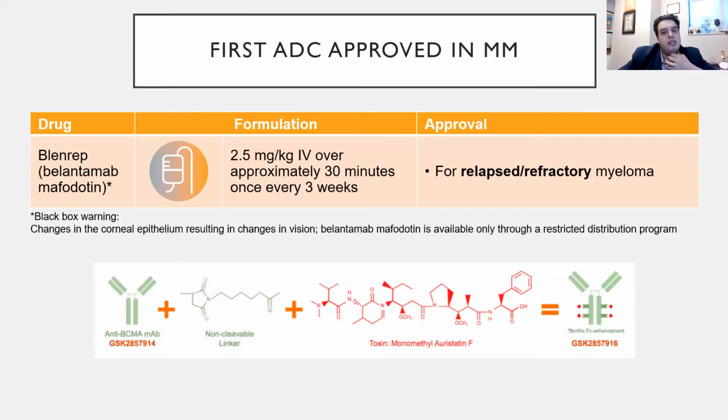So the drug, this is the first antibody-drug conjugate that was approved in myeloma. We have a number of these therapies approved in leukemia and lymphoma, and they're extremely efficacious in those settings. This drug is given at about, the starting dose is 2.5 milligrams per kilogram, given as an IV therapy over 30 minutes, once every 3 weeks. One of the really nice things about this is that it's approved without a steroid. So steroids are the great double-edged sword of myeloma. Some people love them, some people hate them.